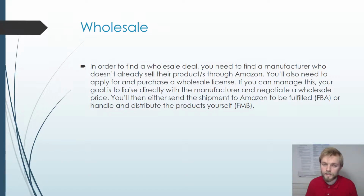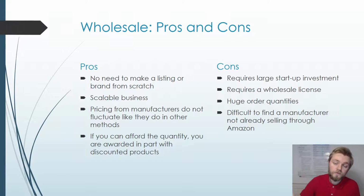So you're going to say Adidas. You're going to message Adidas directly and say, I'm looking to buy in bulk at wholesale price. What sort of offers can you give me? The thing with wholesaling is that, first of all, you need a license to wholesale. So it's a lengthy and costly process.